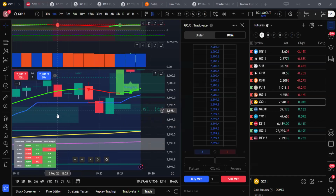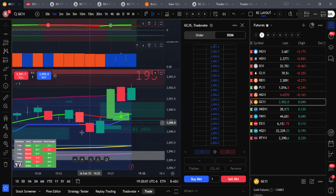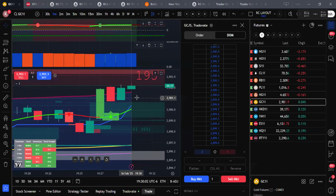So we saw that there are a lot of buyers here. So even though there was a small pullback, we stayed. And then because these buyers pushed the price back, and again there are sellers here, we took the profits and came out.